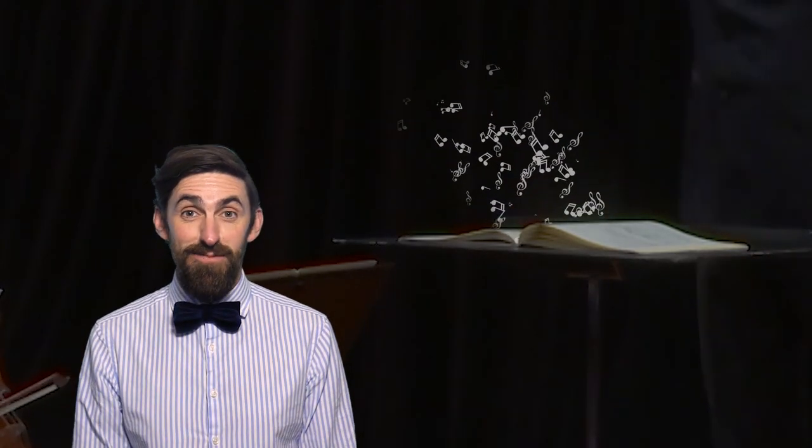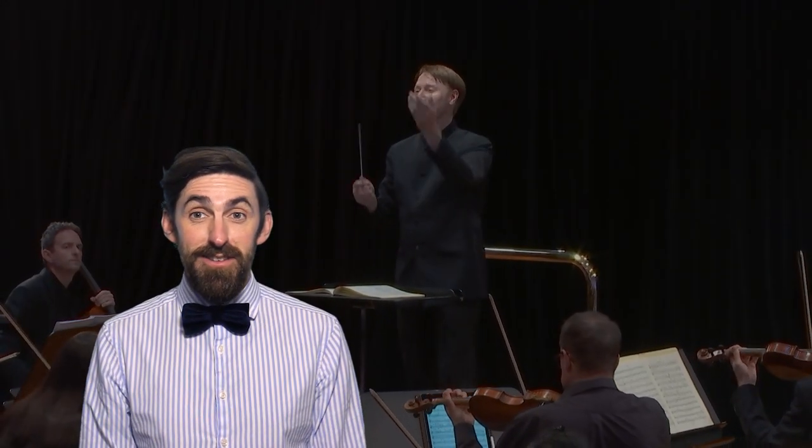Lastly, a score. This is a large book containing every note that every instrument plays in the piece. We're talking thousands of musical notes. A good conductor knows every one of these notes and how he wants them to sound. Conductors spend a lot of time studying the score, weeks, months, sometimes even years before the first rehearsal. They know the score so well that often they memorize the whole piece.